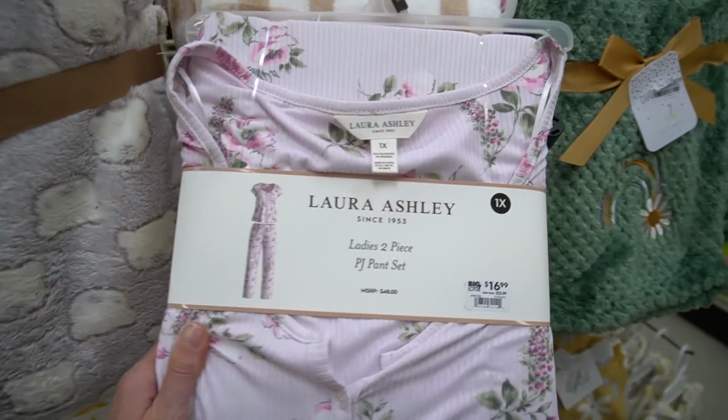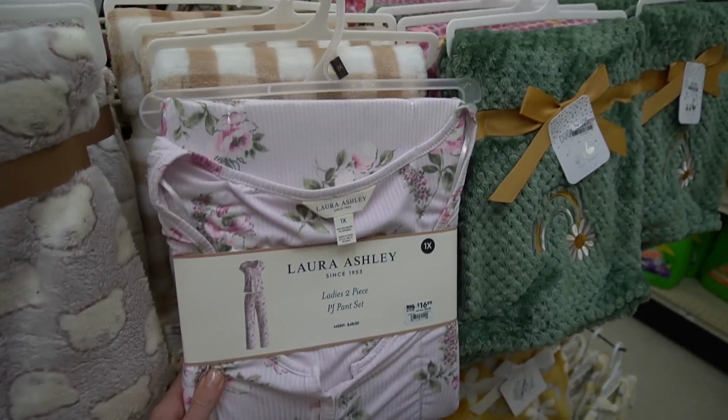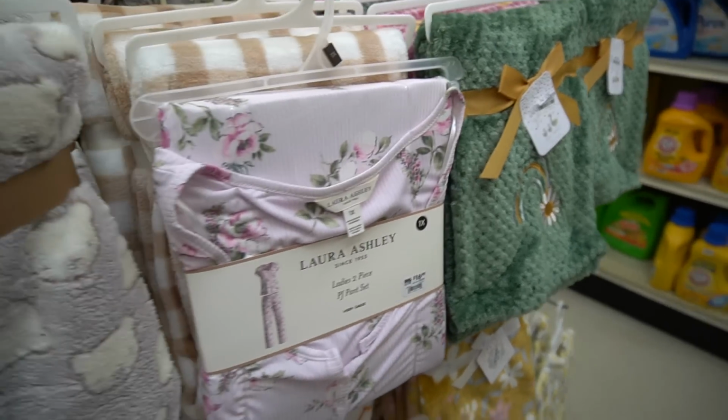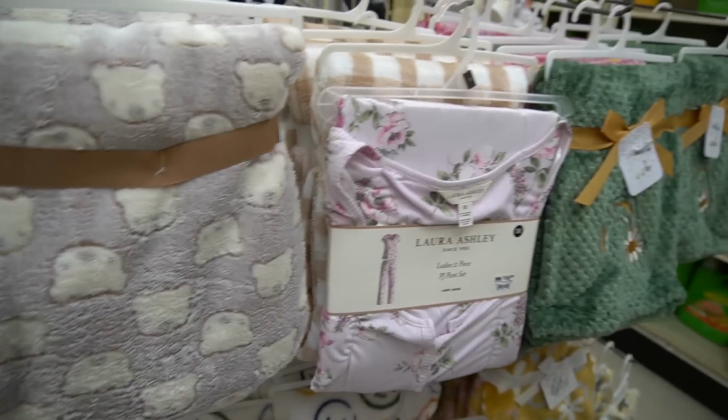Ooh, these look comfortable. Laura Ashley, that is a brand you don't see too much anymore. They were all the rage back in the 90s.